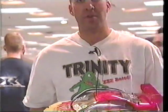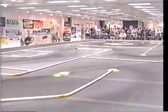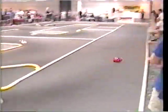All right, we're going up for the third round of qualifying. First round went really good, ended up third overall. So go up there and try and improve my time a little bit. We had one round this morning in the spec class, and that went really good. Ended up sixth qualifier on that.